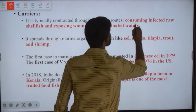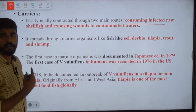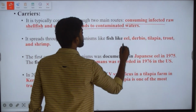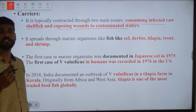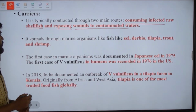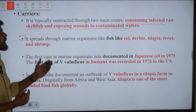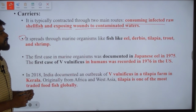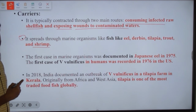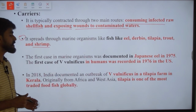First is consuming infected raw shellfish, like oyster, and the second one is exposing open wounds to contaminated water, the water which is contaminated with this particular bacteria, Vibrio vulnificus. It spreads through marine organisms and fishes like eel, tilapia, trout, and even shrimps. These are the marine organisms which serve as a source of these bacteria.